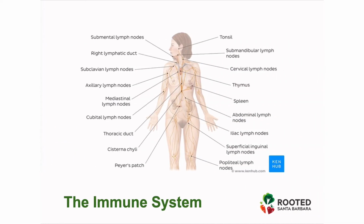So I'm going to get a little dorky here right off the bat, but ever since I was a kid, I like to understand how things work. So we're going to start with the immune system. The immune system is basically a complex network of cells, tissues, and organs that work together to identify and defend the body against infection. And this network has three major functions.